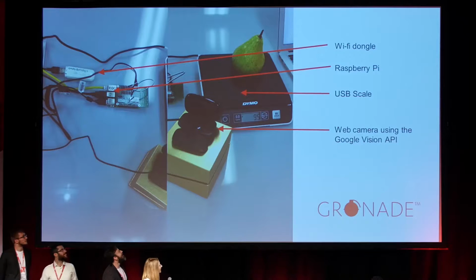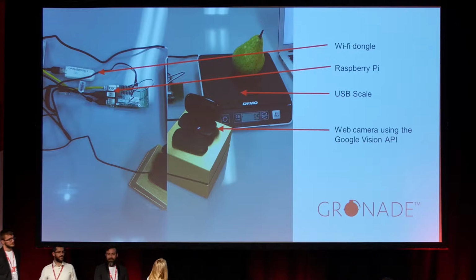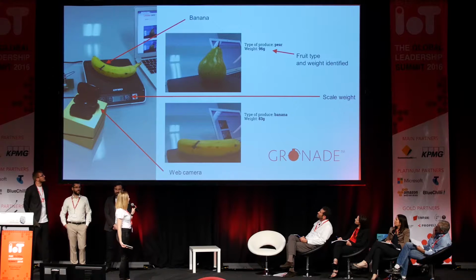to wastage. So just to explain the technology, we used a Wi-Fi dongle, a Raspberry Pi, a USB scale, which we shipped from America on Tuesday using Amazon. And we also used a web camera using the Google Vision API. So we did prepare a video demonstration. However, we did have to improvise.